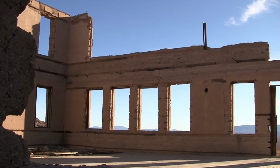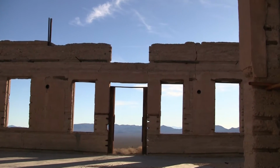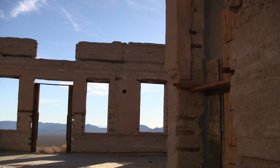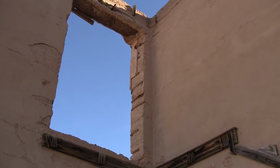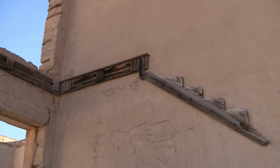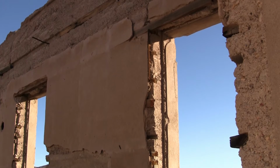And this is the old schoolhouse. Another beautiful view of the valley towards the south. Looks like that used to be the second-story door with a staircase coming down to the back side of the building.